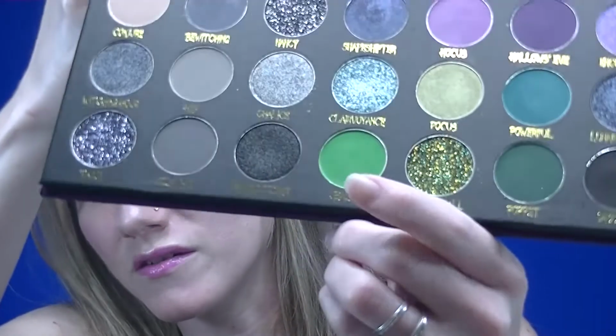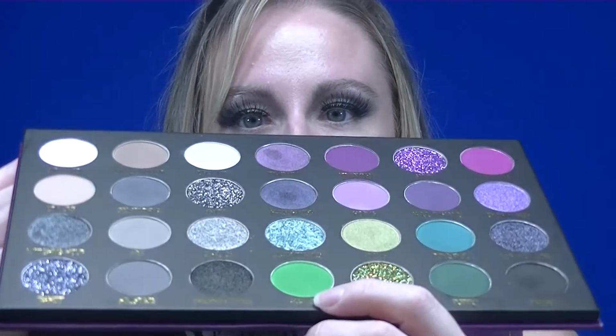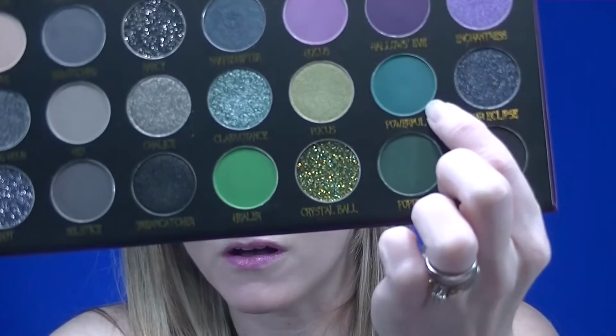Okay, so these two greens are really speaking to me. The first one is called Healer, which is this green shade right here. So I'm going to smoke out with this shade, and then to almost tight line, going right into the lash line, this shade Powerful is also calling to me. So let's first get started with the shade Healer, and I'm going to dip in, and this looks almost like a neon shade. You can see the tip of the brush right here. So let's smoke this out on the lower lash line.